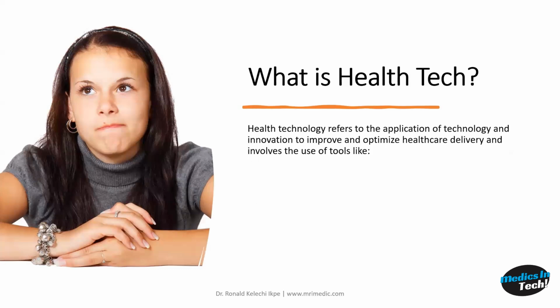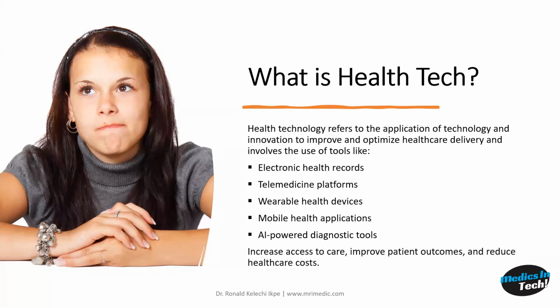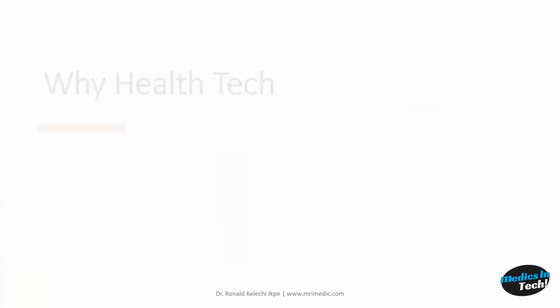Okay, so a little bit of question, what is health tech? Basically, it refers to the application of technology and innovation to improve and optimize healthcare delivery. As a lot of us might be aware, it involves electronic health records or electronic medical records, telemedicine platforms, wearable health devices, mobile health applications, and AI-powered diagnostic tools these days, especially in areas like radiology. All this cuts across what is happening in healthcare technology. Ultimately, the aim is to increase access to care for people, improve patient outcomes generally, and reduce healthcare costs for people who are trying to get healthcare services.